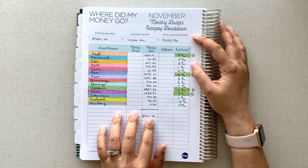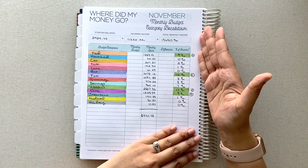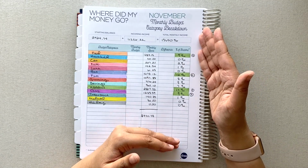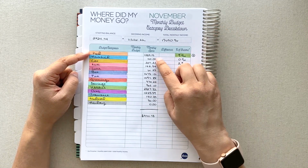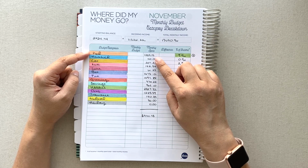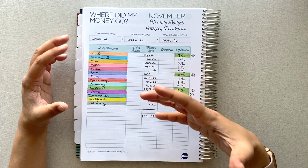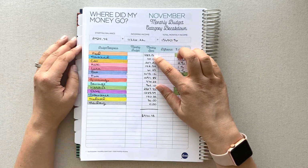This is the total eye-opening portion, and it's going to demonstrate how out of control I felt I was before I started using cash envelopes. So my first category is food. And over here, it says I spent $1,283.15 on food. I wish I could say that was an exaggeration. Now, do I feel like I need to refine my categories? Yes. But I don't believe it was that far off.